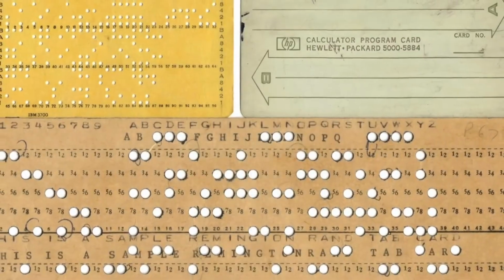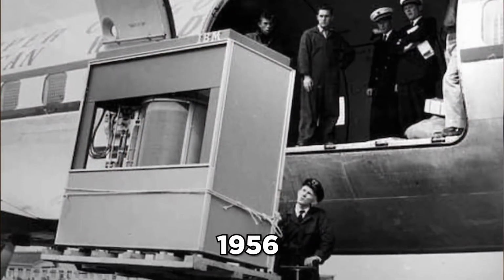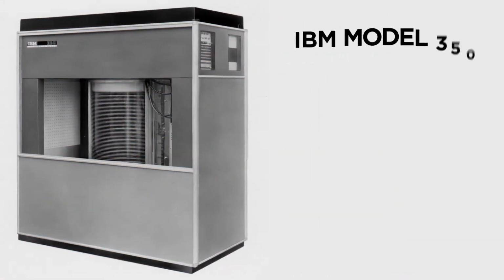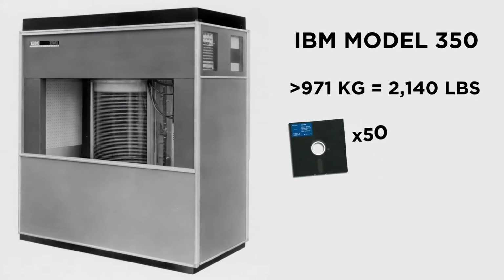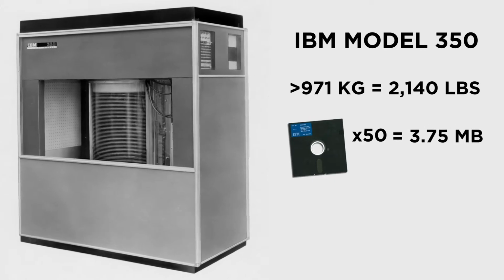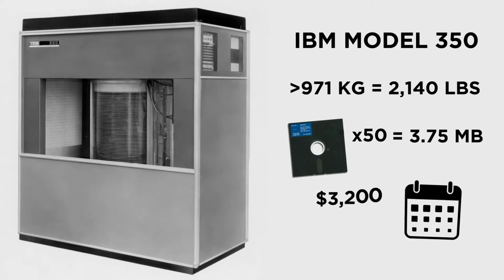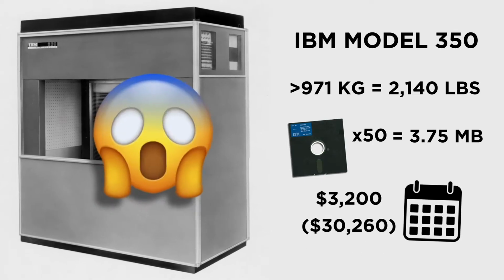By the 1960s, punch card methods were far less common, and in 1956, IBM also debuted the world's first hard disk drive. The IBM Model 350, which weighed over a ton, contained 50 24-inch storage disks worth a grand total of 3.75 megabytes and was leased to companies from $3,200 per month or $30,260 post-inflation.